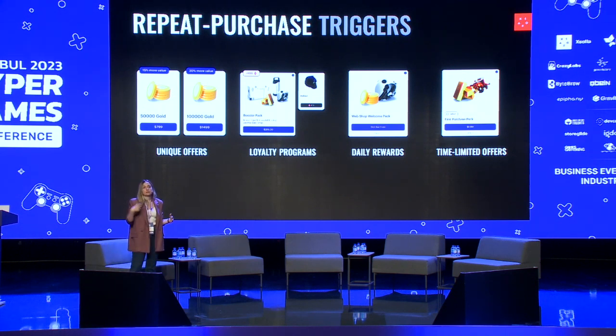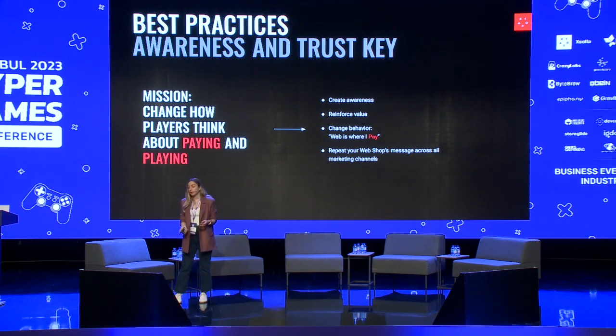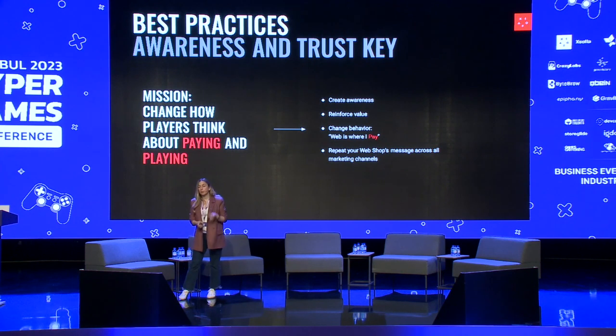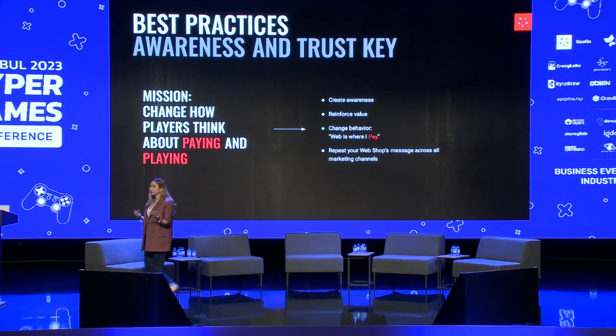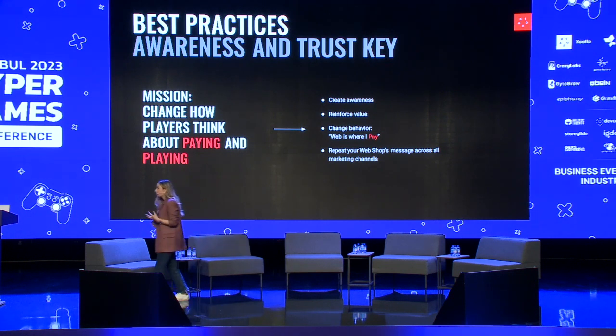Of course, we can list different categories and put different examples under these triggers, but these are the most effective and pretty easy ones to implement for the initial stage. So, once again, awareness and trust are the key. You need to change how your players think about the web shop, and the methodology is starting with awareness, building with trust, and using the hints and best practices I just mentioned. It's really about changing the way your players think.